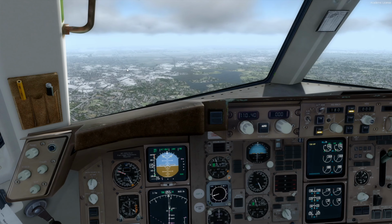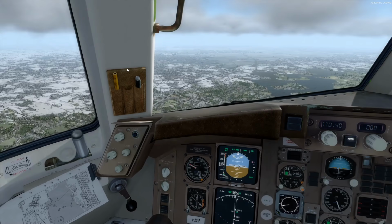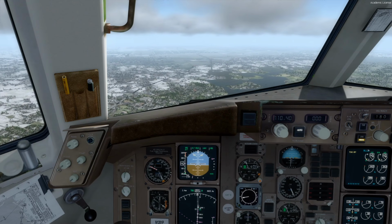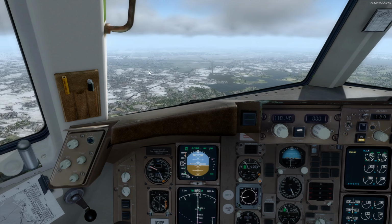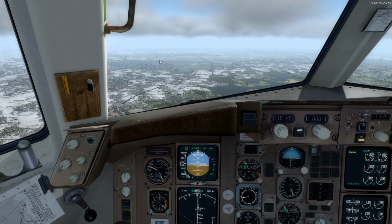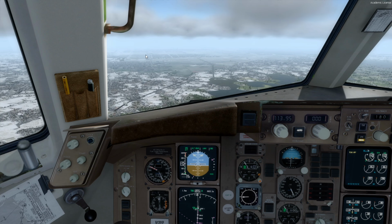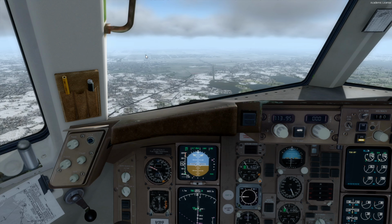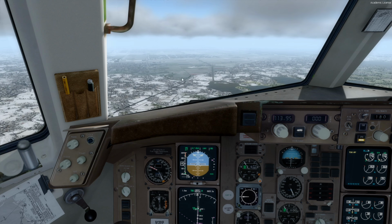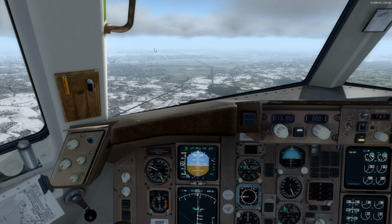Oh, this is by far one of my favorite approaches in the real world. Love flying into Schiphol. Because usually when arriving from America in the morning, you get to enjoy a beautiful sunrise, and you get to see all the places where they're growing the tulips. So pretty. You'll just see little square buildings with orange lights coming out of them.